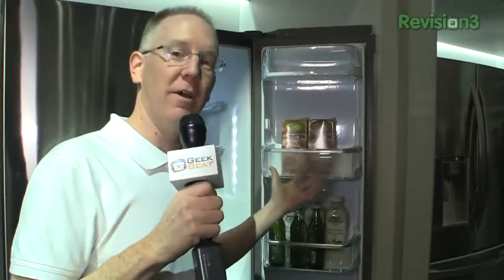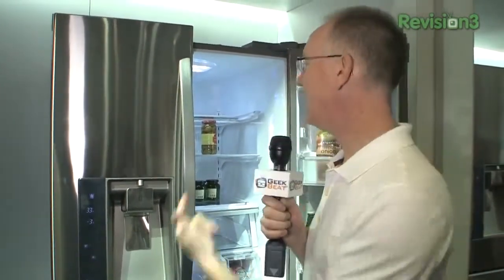And those beeps are gonna tell the people on the other end exactly what's going on. Maybe you need to change the filter on your fridge, or maybe you need a light bulb or whatever. Or if they need to send out a service technician, they're gonna know exactly which part to bring. That's gonna save you a lot of time. That is a neat feature. It's come over from the laundry line, and next it's gonna make its way over into the dishwashers. So soon all of the LG appliances will be smart. What can I say? Life's good.